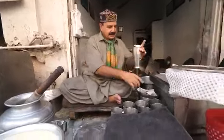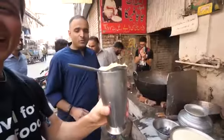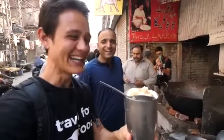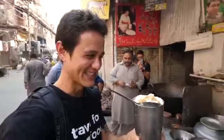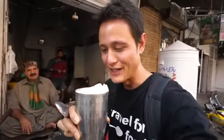This is one of the most famous, one of the most legendary lassi shops in all of Lahore. Oh man, that looks just like creamy sensation. You don't know whether you have to eat it or drink it. Yes, that is a masterpiece. It looks like a trophy. They're saying what I should do is take a few sips of the liquid first before digging into the butter.